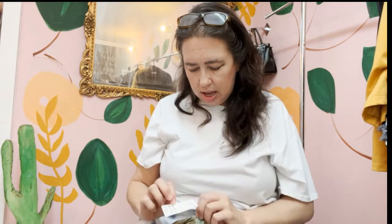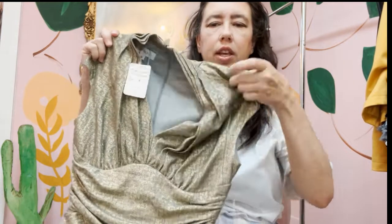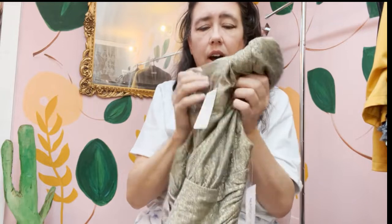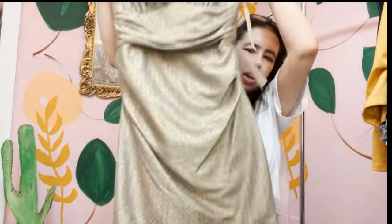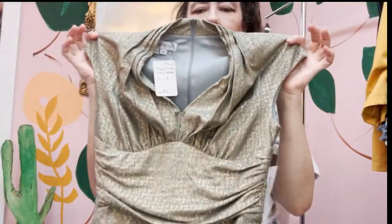Next item I got at one of my little honey holes. I go in on Fridays once in a while, and they have a little thing where you can draw and get so much percent off, and I got 25% off this day. So it's been 25% off the $6. It's a size 4 Maggie London, brand new with tags. Not only does it have rouging, which is in fashion, it's got the glitter, which is also styling this year.